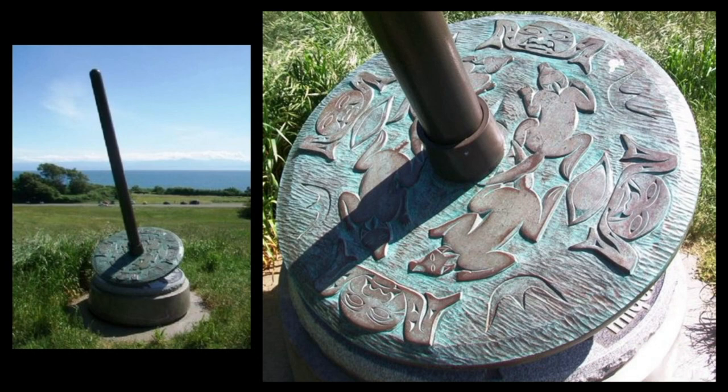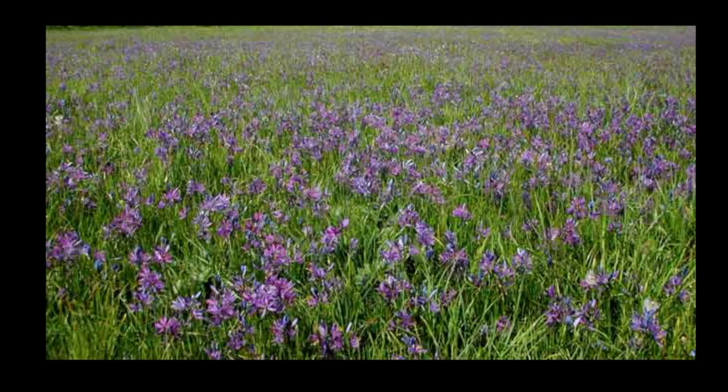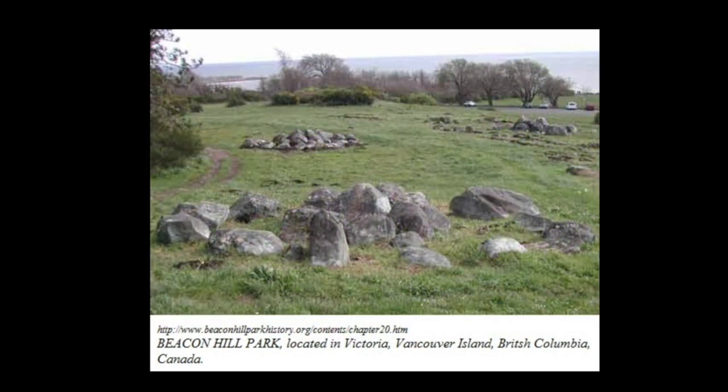Wow. Now, what's really unique is in April, Beacon Hill is covered by blue blossoms, camas flower. This particular flower is cultivated as a food source for the First Nations people of the area. Beacon Hill was also a burial site, evidenced by burial cairns on Beacon Hill. And basically a cairn is a stack of rocks that has either meaning or purpose. The cairns serve as landmarks. They serve as burial mounds. And some experts have stated that these ancient stone stacks were also used for astrological, ceremonial, and hunting purposes.